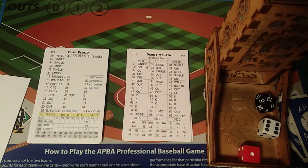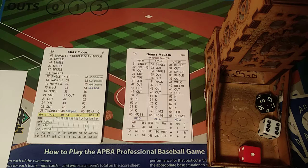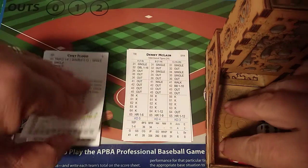Curt Flood rolls a 16. That's an out. The X is if there was a man on first, it'd be a possible double play. There is none, so it's a straight out. The 20 is a 13. For a righty batter, a 13 is a ground out to short. 2 outs.